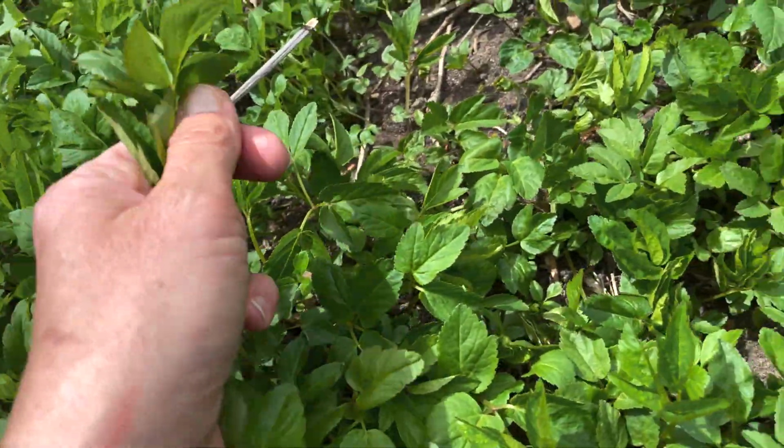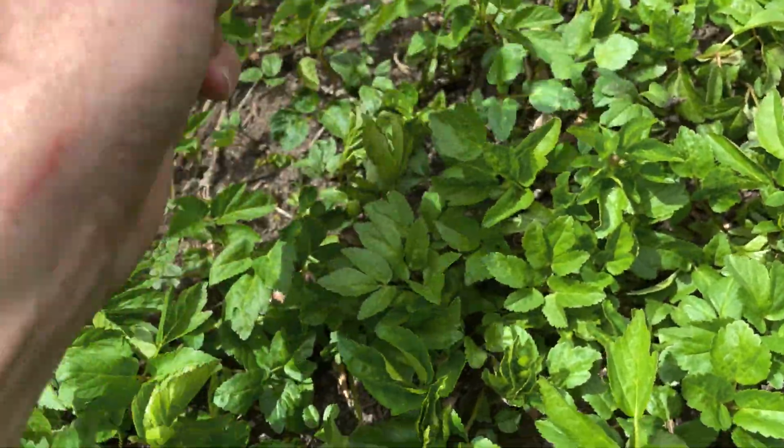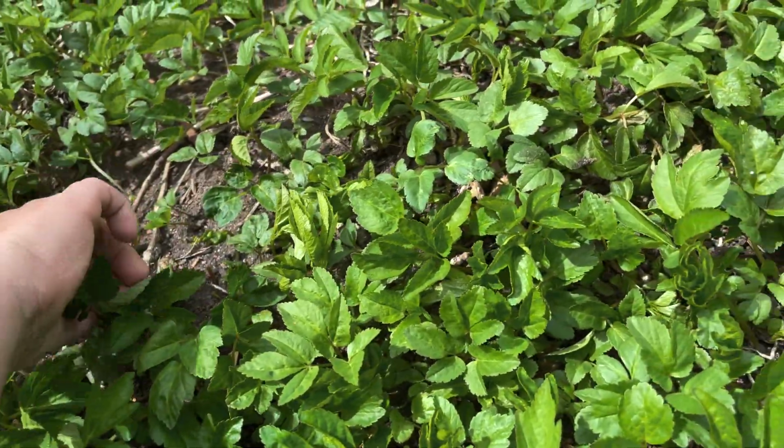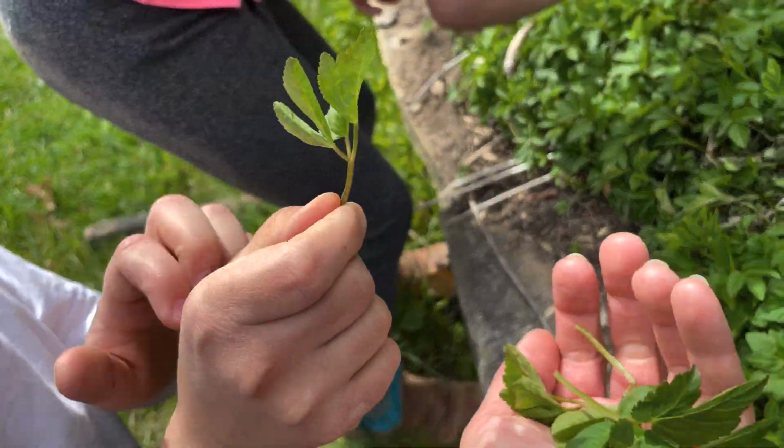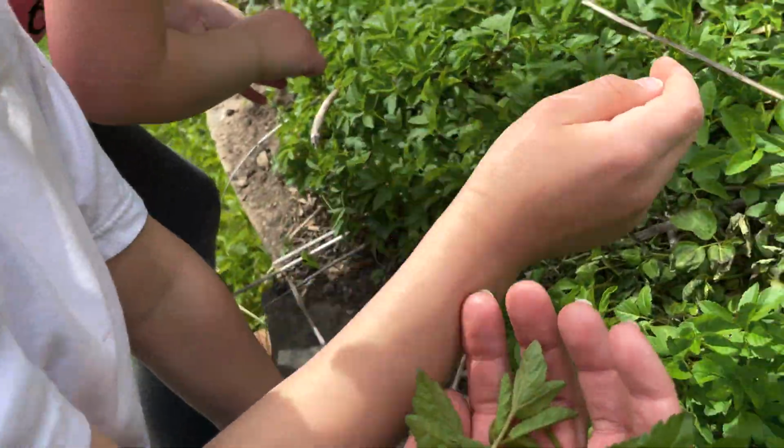There are also plants which look alike, and they are toxic, for example, the wild carrot. So please be 100% sure that you pick the right kind. Let's take a look at the plant.